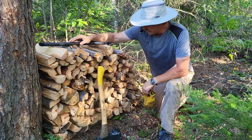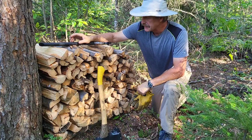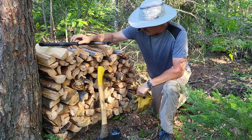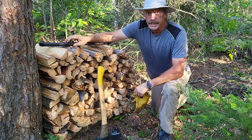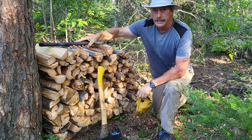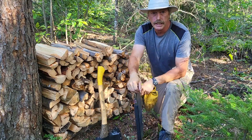So I think this is going to be enough firewood to last us probably about 2 nights. So that's a good start. But when we come out, I'll bring the saw and the axe with me. And then if we need more firewood, I could always cut more while we're here.